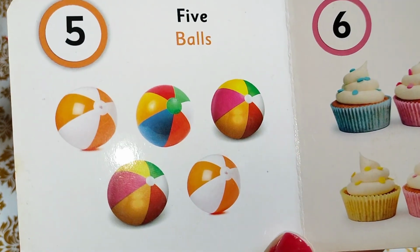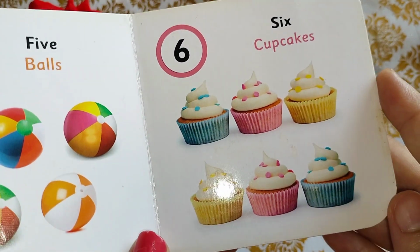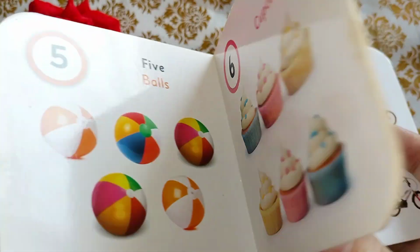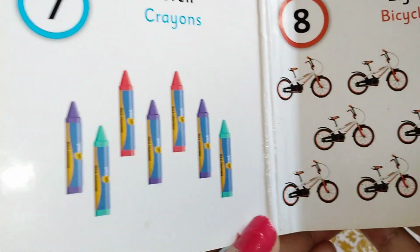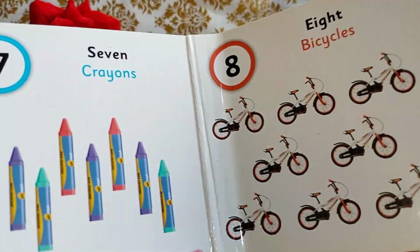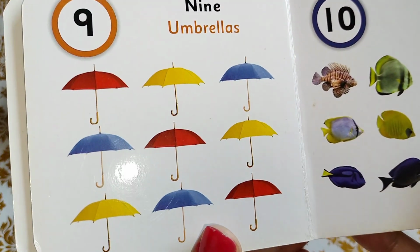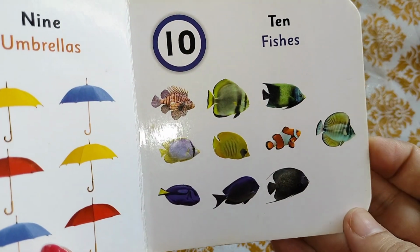Now next we have five balls. Then we have so cute six cupcakes. We have seven crayons. Eight bicycles. Then we have nine umbrellas and 10 fish.